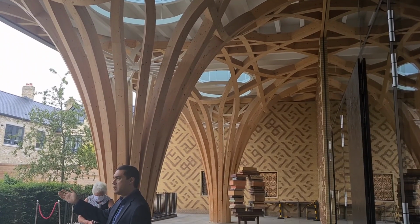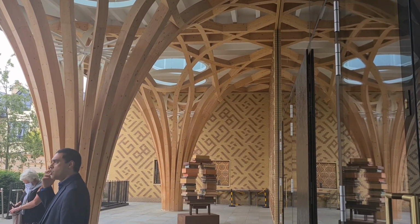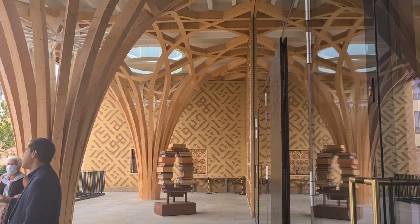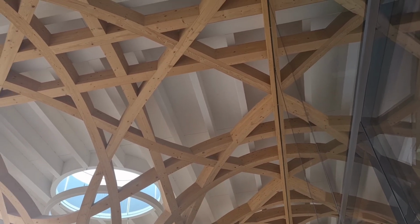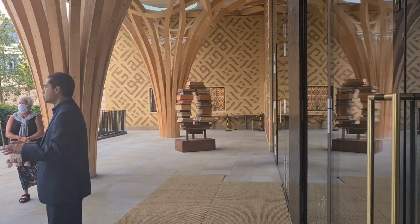We've come from the garden. As you can see, there's lots of running water. So that water is water that is collected as rainwater from the roof that is used to irrigate the garden, and it's also used to flush the toilets as well. Okay. Also on the roof we have a green sedum garden that also has a cooling effect.